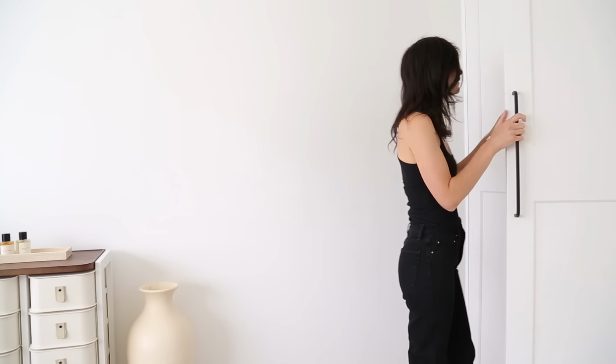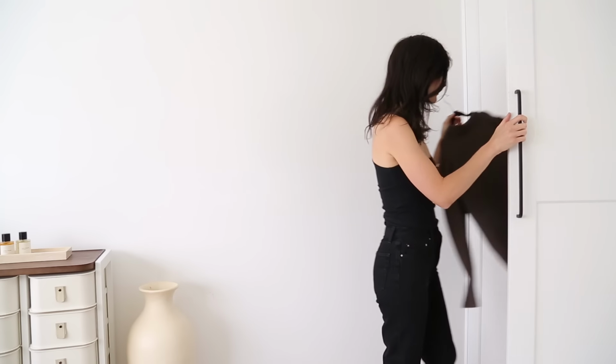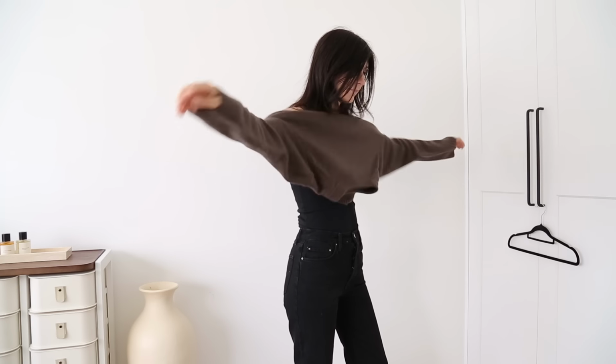I do also want to say that there are brands that offer more affordable knitwear. I have a beautiful boyfriend style sweater from Quince, which I love, and a girlfriend of mine who is just so knowledgeable when it comes to fabrics, how they drape.